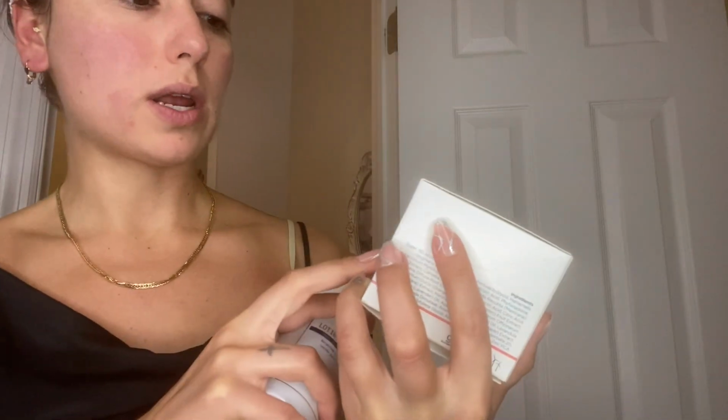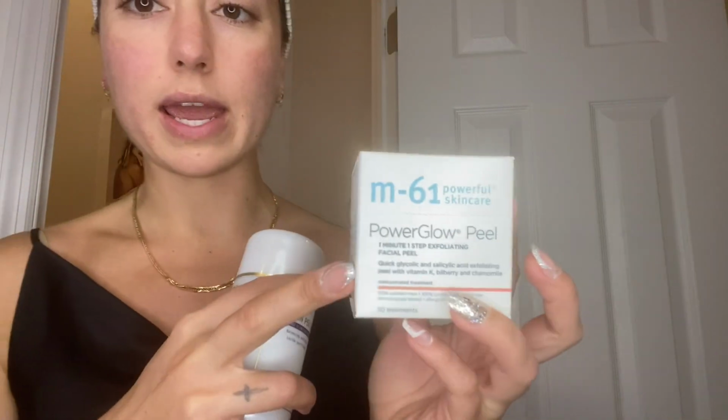And then we have the M61 Power Glow Peel. These are like exfoliating facial peels, which I also love, and they both do exfoliating. So that's why I don't use them both on the same day, but I will alternate in between them. So I think I used this one yesterday, so I'm gonna use this guy today.